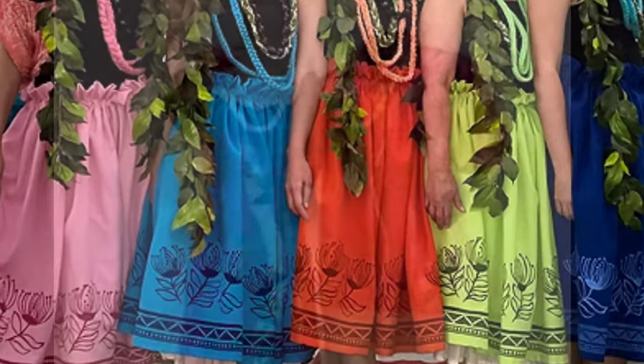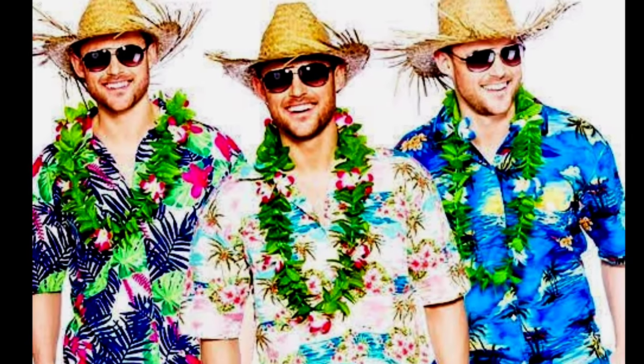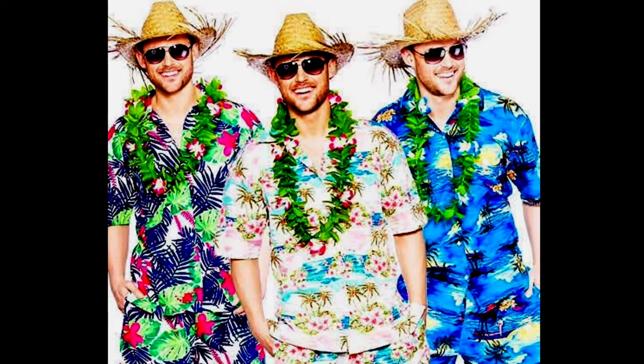Women use long fabric skirts or muumuu dresses, while men wear trousers and a malo on top. Sometimes grass skirts are still worn but on top of a fabric garment. By the way, Hawaiian women didn't use coconuts as a bra, it is a modern myth.